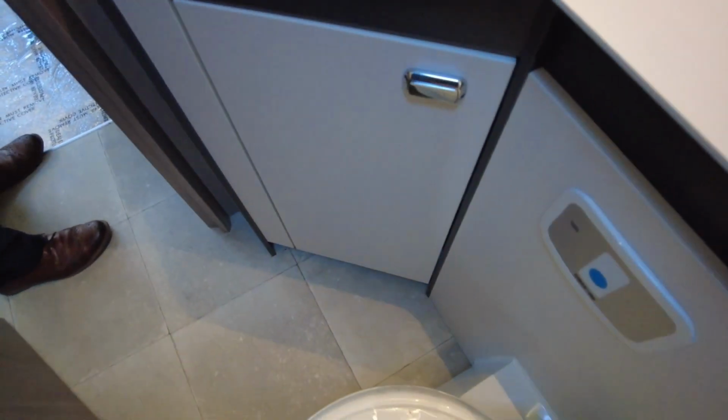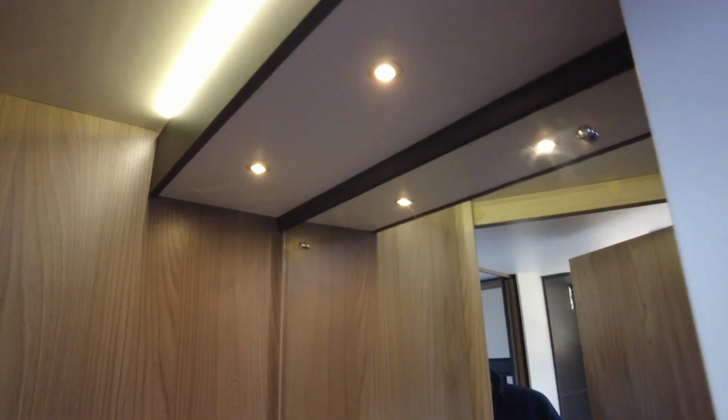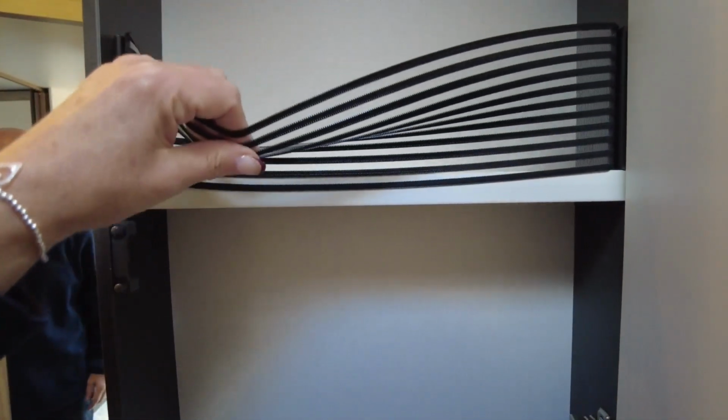Good sized sink with cupboards underneath and LED lights all round as you go round. And the skylights. And that's a good idea to stop anything, because naturally, once you've been driving, things can fall out. Clever space.